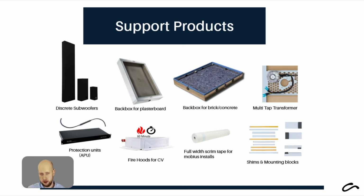Now, due to their integrated nature, Amina speakers will need protecting, and with low impedance systems this can be achieved by using one of our single inline APUs, or an 8 or 16 channel rack mounted option. Some amplifiers also provide an option to do this digitally for an even greater protection against accidental overdriving. Where multi-tap transformers are used, an APU is not required.